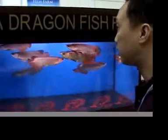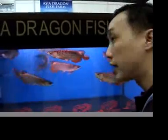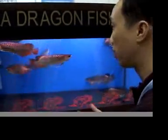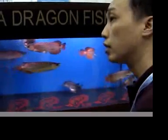The prices range from a couple of hundred for a red-tailed golden, Singapore dollars. Singapore dollars, okay. To a high-end, for the same size of a small fish, it can be up to a few thousand Singapore dollars. Yeah. For golden arowana as well as the super red arowana.